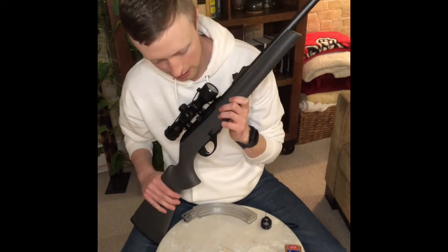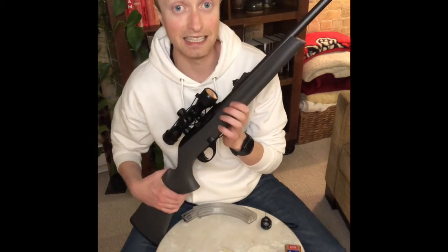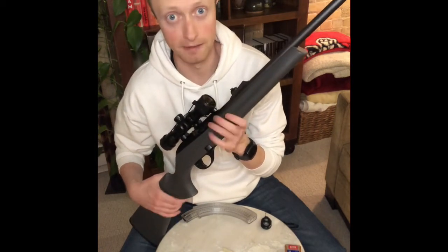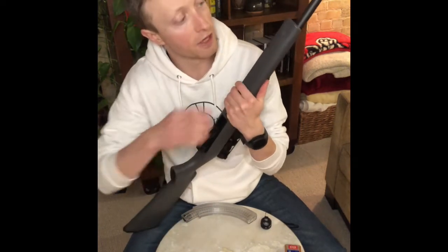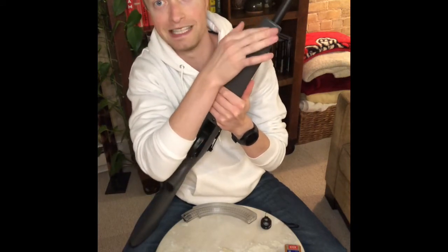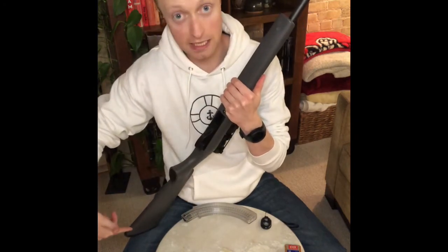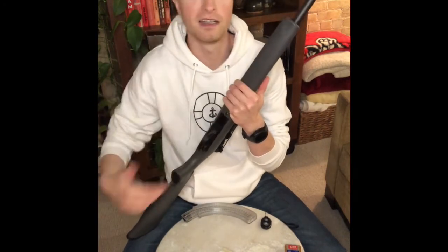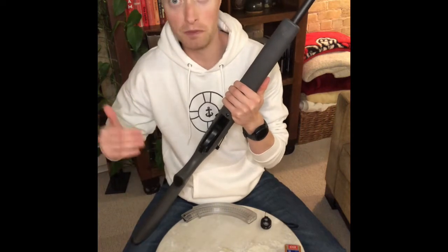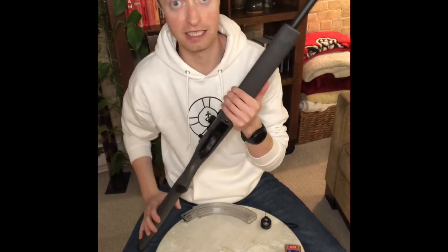The second thing that I don't particularly like about this is that there's nowhere to mount a sling. There are plenty of videos out there where there's a little indent where you can drill into the bottom, and there's an indent on both ends here, kind of indicating here's where you can make your own swivel for a sling attachment.